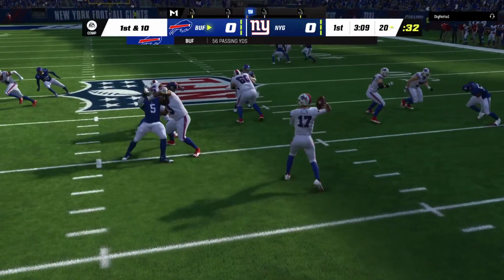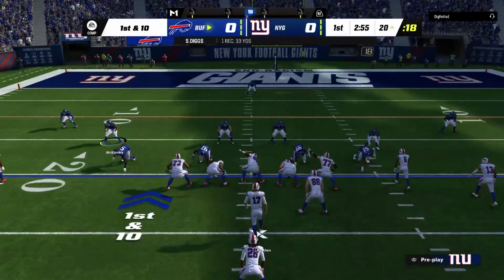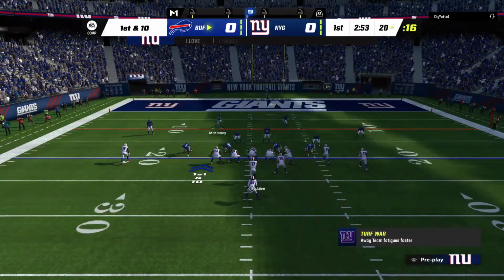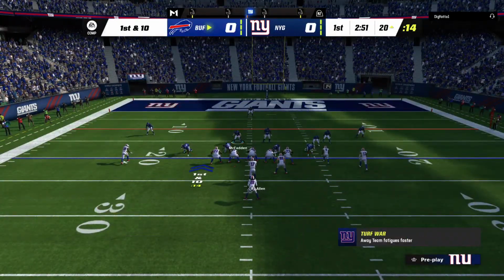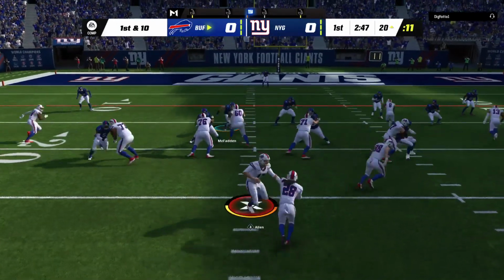Things are looking pretty darn good on this first drive, aren't they? Came right out, set the tone, this time with a big pass play. And if the peek behind the curtain that they gave us of their game plan, I don't think that's going to be the last one we see. I think you're exactly right about that.